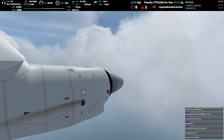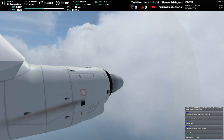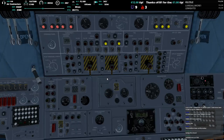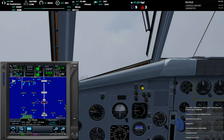Ryanair 7 Juliet Tango, check in. Passing 3,000 feet, Ryanair 7 Juliet Tango. Ryanair 7 Juliet Tango, identified, flight level 230, speed 290 knots or less. Flight level 230, speed 290 or less, Ryanair 7 Juliet Tango.